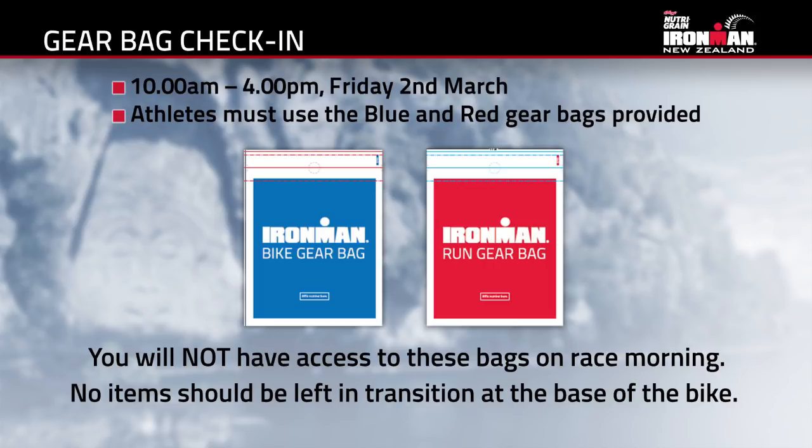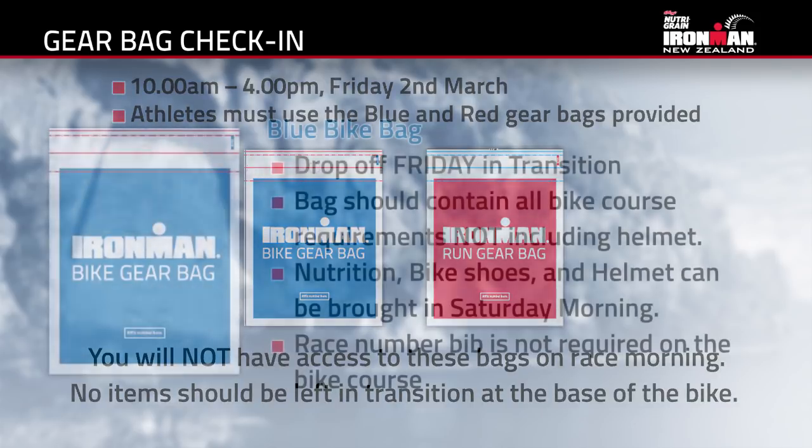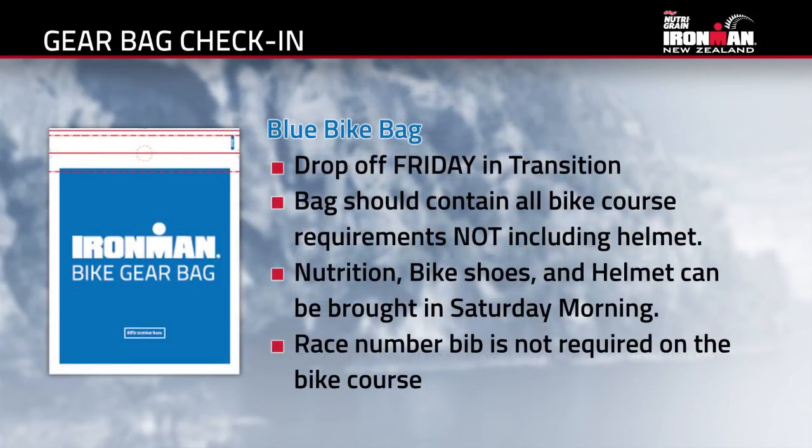The bike bag should contain all the gear you require for transition 1 from swim to bike and everything you need for the bike course. Volunteers will show you where to drop your bag inside the change tent of transition. Bike shoes may be placed in your blue bike bag or clipped to your bike. Alternatively, they can be brought into transition on Saturday morning and clipped to your bike.